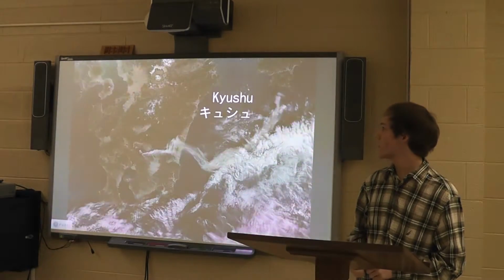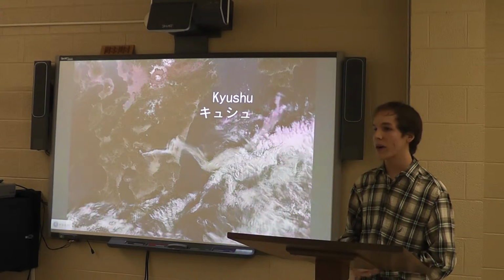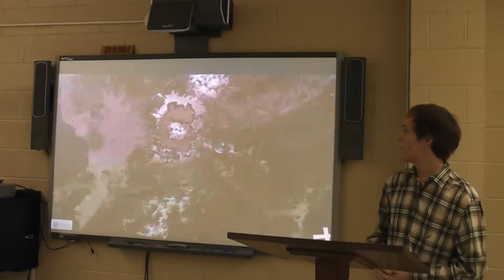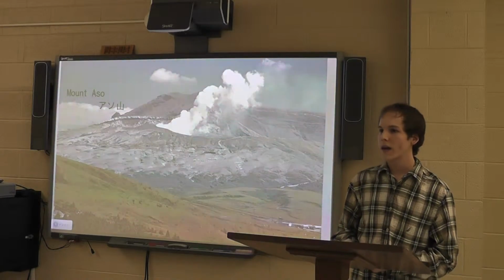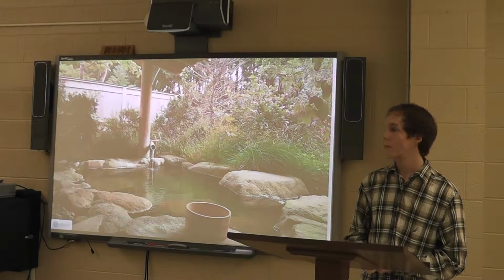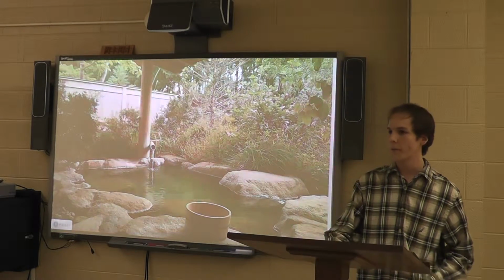Next up we have Kyushu, the last one on our list. It literally means 9 islands. It has 9 prefectures in it. It's also where Nagasaki is located, one of the locations where the bombs were dropped in World War II. Mount Aso is also here, one of the most active volcanoes in Japan, and it's not popular just because of that. There are literally hundreds of onsen around there as well. So if you would like to take a trip to one of those after visiting the volcano, it's a perfect place to go.